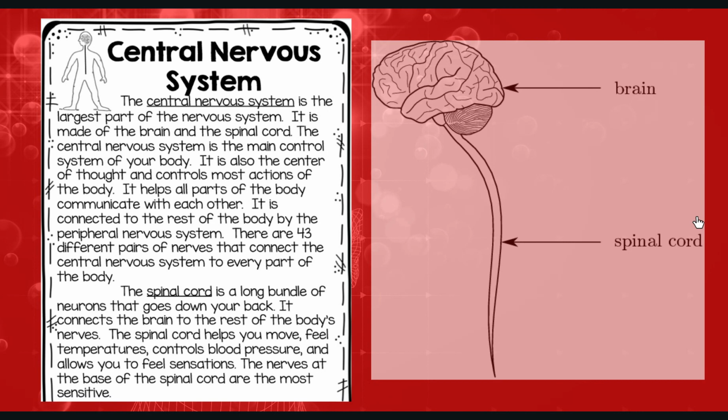The spinal cord is a long bundle of neurons that goes down your back. It connects the brain to the rest of the body's nerves. The spinal cord helps you move, feel temperatures, control blood pressure, and allows you to feel sensations. The nerves at the base of the spinal cord are the most sensitive. So if you look over at this image right here, you've got the brain and the spinal cord, okay? The brain sends messages and they go down the spinal cord. That's the central nervous system.